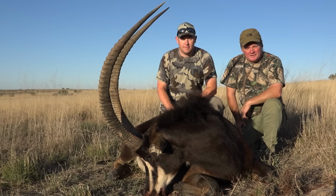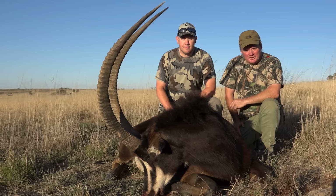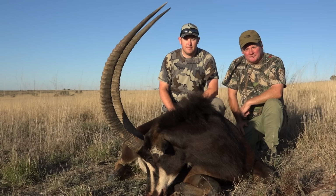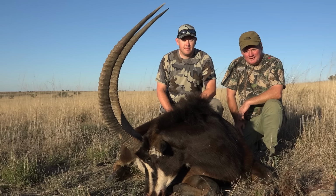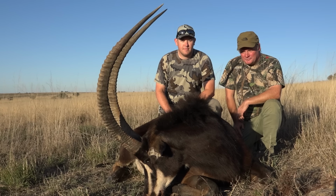Okay, so we came out this afternoon looking for a sable. We spotted one early in the afternoon, probably about a mile away. Went down to have a look at him. Nice bull, but yeah, you know, time on our side, so we carried on looking, and then we spotted two bulls lying together here. We put a stalk on them, and we had the option of two.